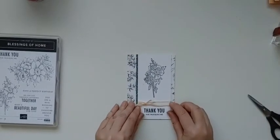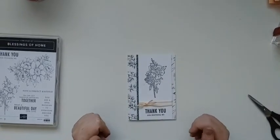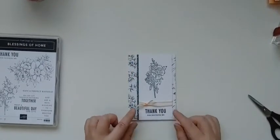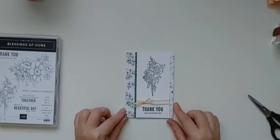Isn't that just pretty? I think that just the really basic colors here of stamping without coloring and whatnot looks really nice because of the vibrant colors in the paper. It's almost monochromatic with touches of the green and the pale papaya.